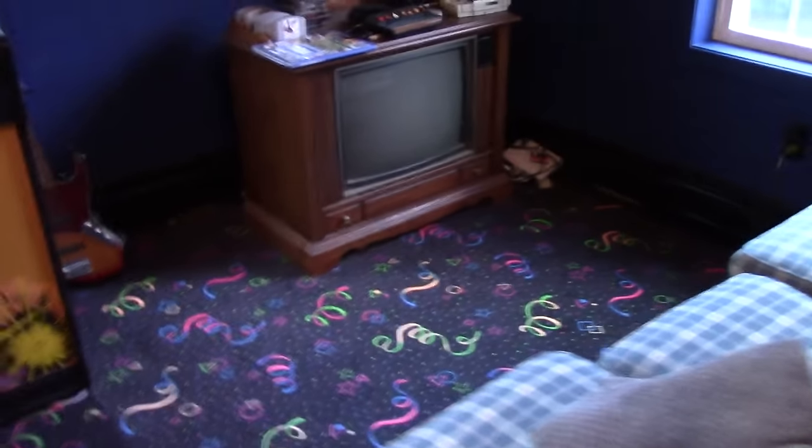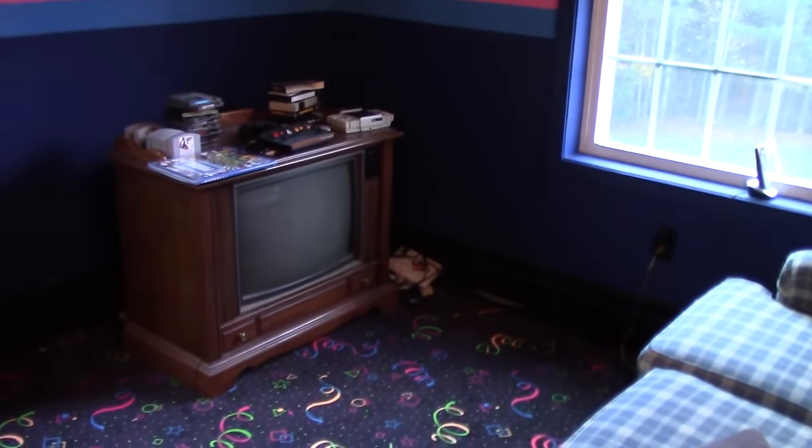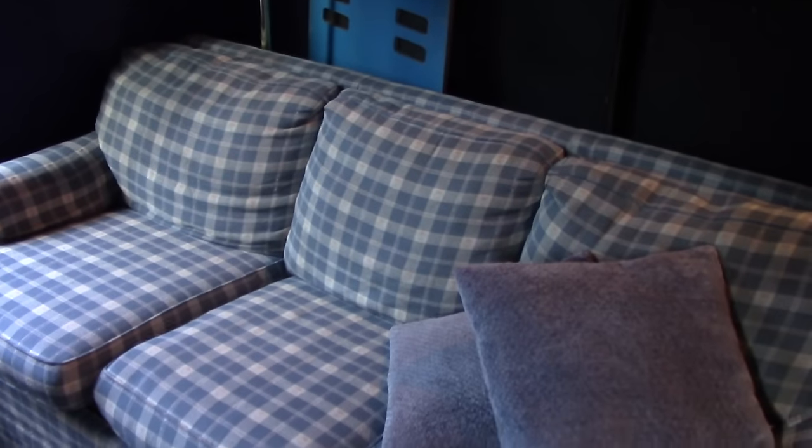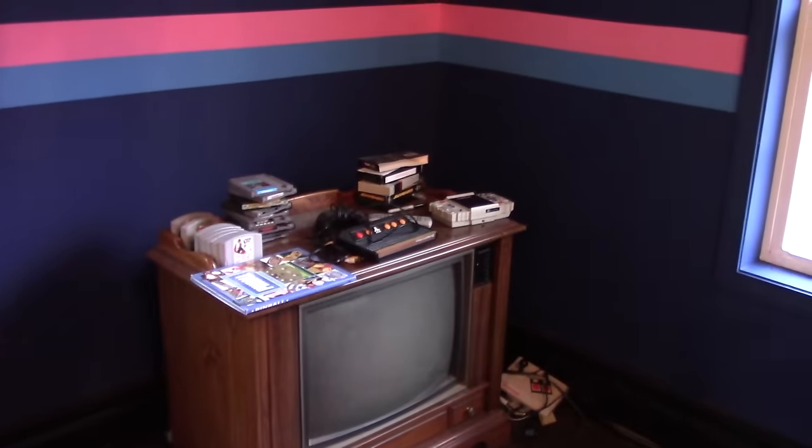And so this is just like an old retro console TV. I love these TVs. And I have an old couch here. This was actually my wife's couch growing up. And so when we were dating, we would sit on this couch and watch movies and everything. So it's very nostalgic for me. So I kept the couch, and it's in this little corner here. We would play console games, NES, Atari, and all that good stuff.